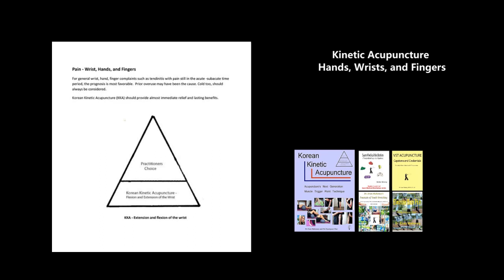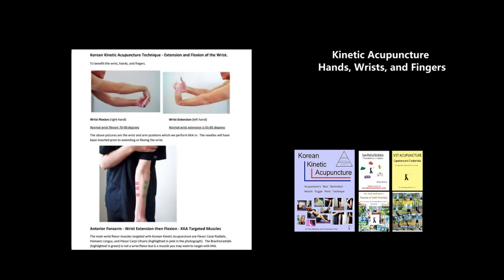So we are going to now go into extension and flexion of the wrist. So in this picture here, you're going to see the picture in the upper left, which is a flexion of the wrist, and in the top picture on the right, it's an extension. So my right hand on that picture is flexion. Normal wrist flexion is 70 to 90 degrees. Wrist extension, which is my left hand in the upper right picture, normal wrist extension is 65 to 85 degrees.